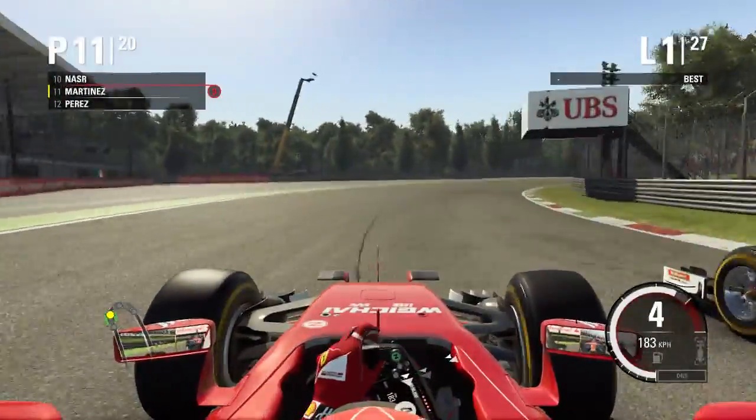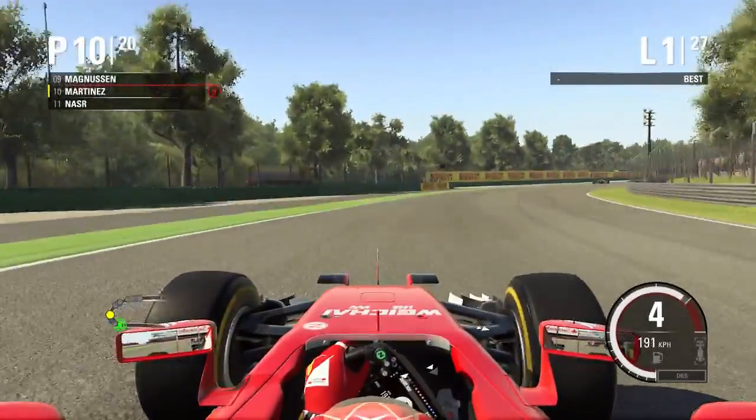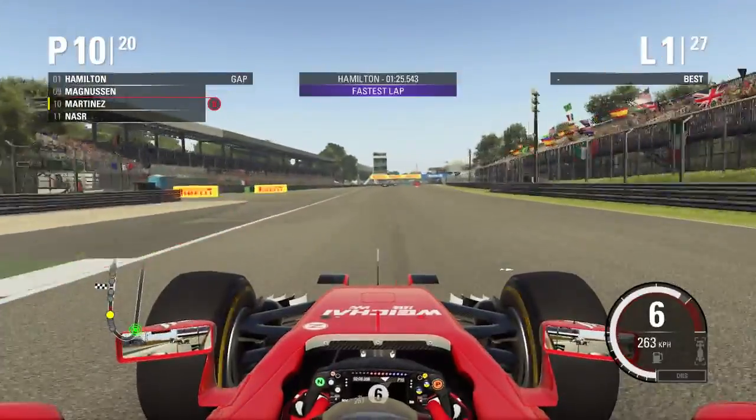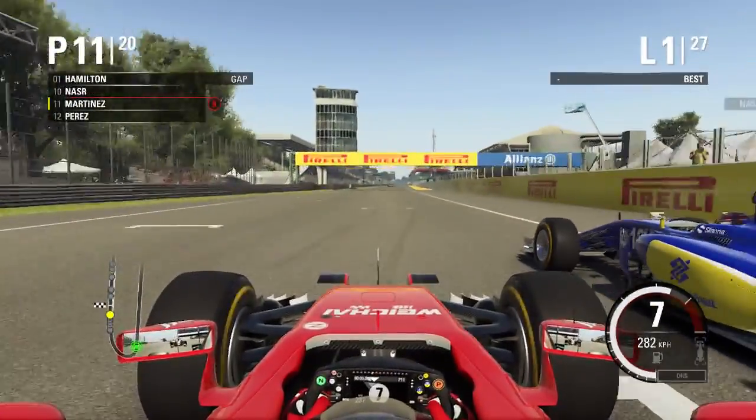Can we possibly pick him up here through Parabolica? We've got to go around the outside. Can we make it stick? Yes, we do, just about, but Nasr is still there on our inside as we go side by side now down the pit straight. Ferrari engine versus Ferrari engine.